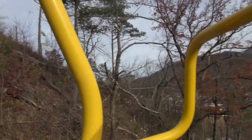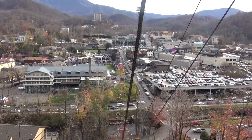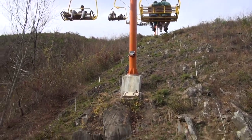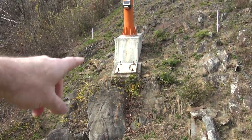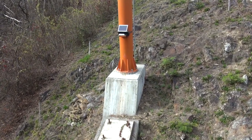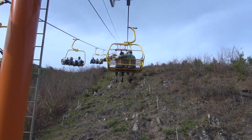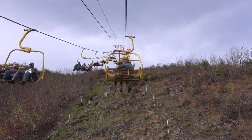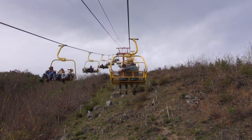Let's look back. So that's where the original one was here. And they put a new one up and see how it's skewed. So when they built this new bridge up here, they had to accommodate more people. This was here before. I've never been on this. But I don't think that many people came up here until the bridge was up here.